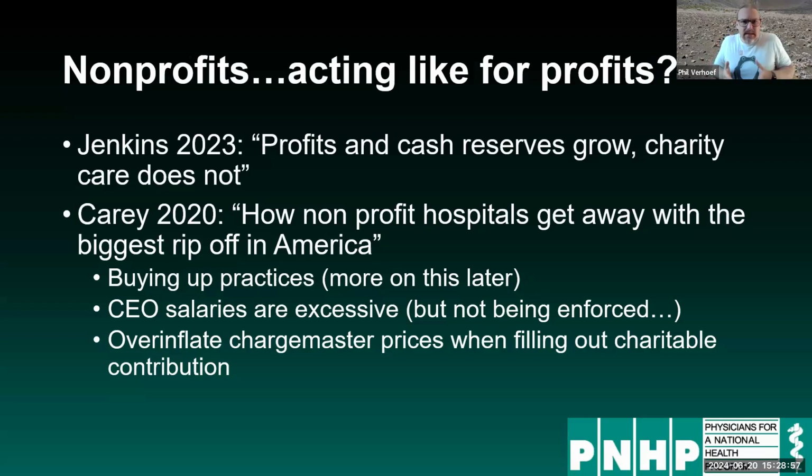Yes, you want to charge enough to cover the cost of doing whatever it is you do and keeping the lights on and the infrastructure and all that. But one thing that people have noticed when they look at charge masters from hospitals is that one hospital may bill you $5,000 for your appendectomy and another may bill you $20,000. And it's the same procedure. There shouldn't be that much variation.